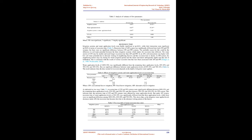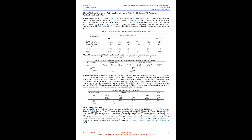Table 4. Irrigation interval and depth of water applied to each treatment. Irrigation systems. Water application levels. Irrigation period and depth of applied water, mm. Where NS non-significant, asterisk significant, double asterisk highly significant.